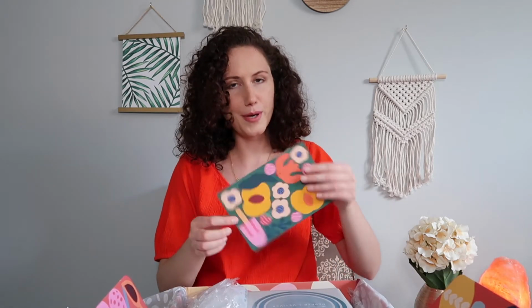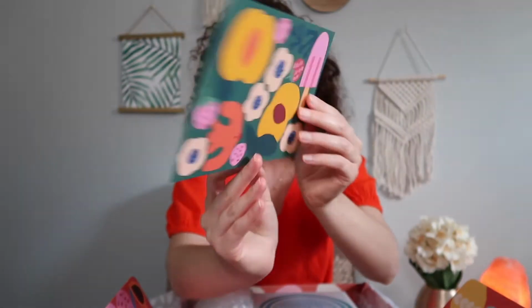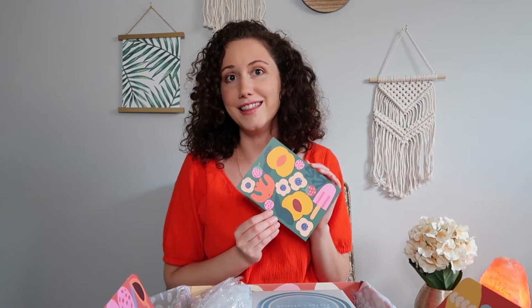Oh wow, this postcard is so pretty. They usually have a postcard. The last postcard I sent to my grandmother, she loved it.